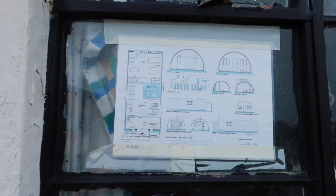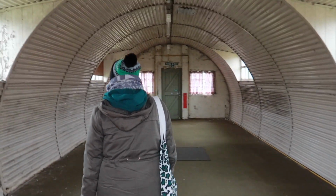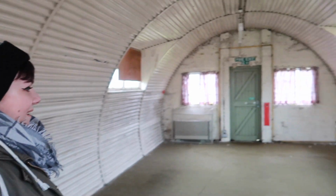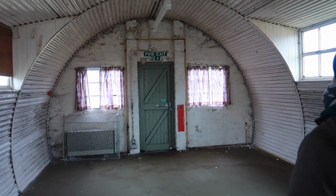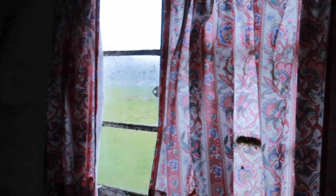This is just showing you the layout inside them. We're just going to have a wee look inside this one here. Oh, this isn't nice, is it? No. Imagine this is your bedroom basically. It's a really weird smell in here. Nah, it's old, musty. You know, like it smells like your gran's house. Look at the state of these curtains. Just check that. Look at the pattern on them.